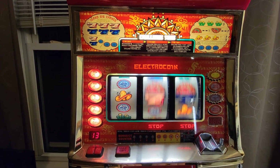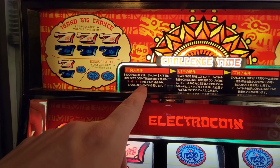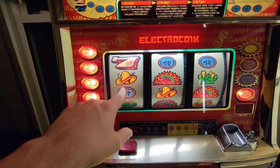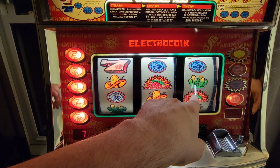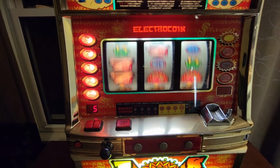Oh. Nothing. Now it does say up here in the rules for the big chance you need to hit 5, 6, 7, or 8 on the reel counter, and I think that's if you count 1, 2, 3, 4, 5, 6, 7, 8, 9. Not sure where the 9 went, but it's something like that. I think. Again, a lot of things I'm just deducing from playing, and there's still some guessing involved. So we're down to 4 credits. 1. There we go, keeping it alive.